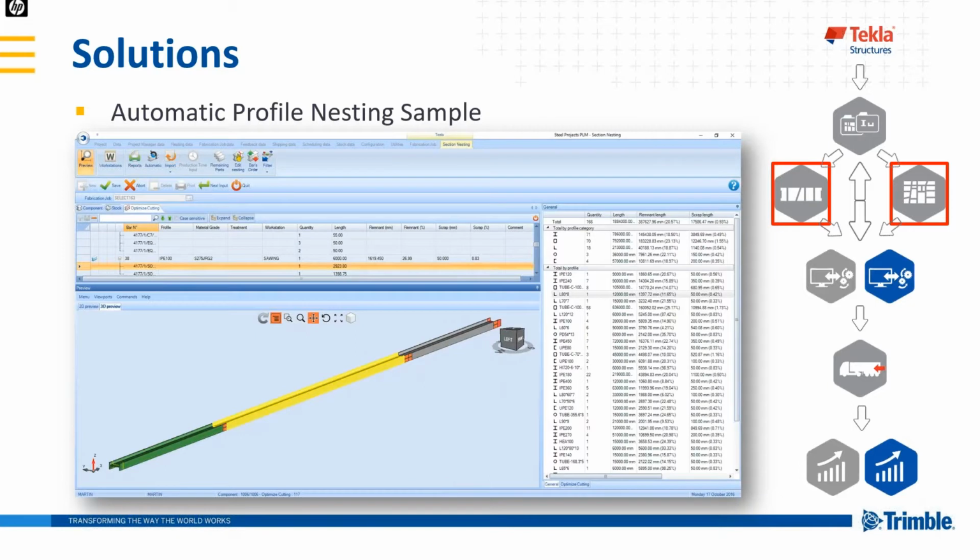So here's a little visualization of the automatic profile nesting, where we have two beams right here with some copes cut out. We have the trim cut. We have some lead cut, some trim cut. We have kerf application. The green section over here is the remnant. The yellow is the highlighted piece of these two beams with the copes as well. And same, if we had some split tees, we can nest with some tees as well.